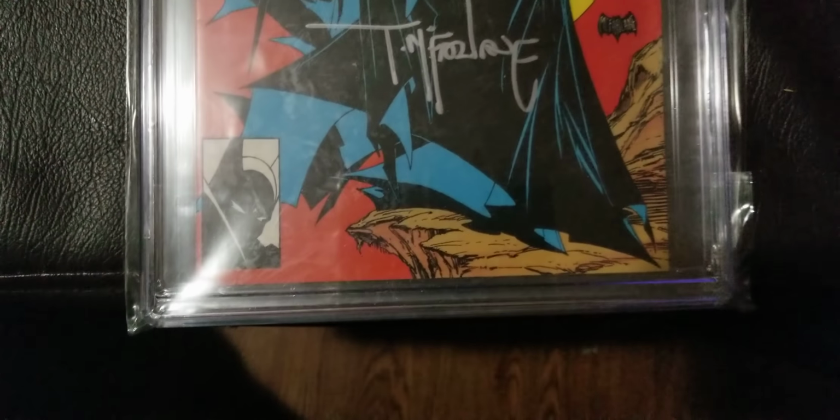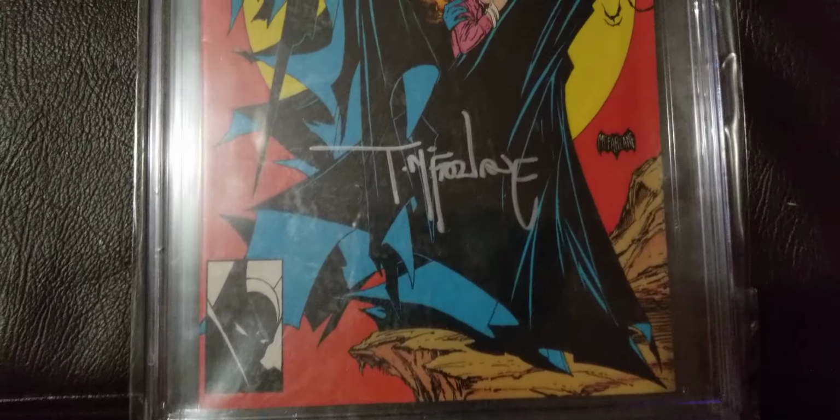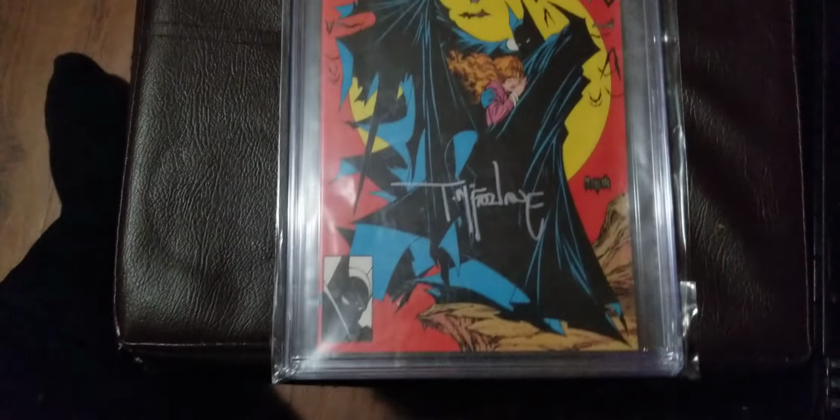Everybody complains about Todd McFarlane's signature, but I don't care. I think it looks fine. As long as the signature is neat, it's all good. I do have a raw copy I just picked up. I may put it up for auction. Not sure yet.